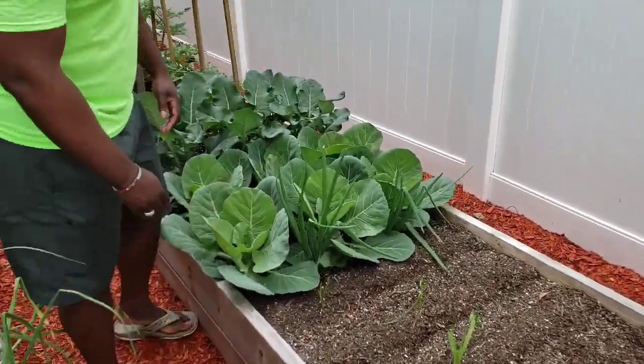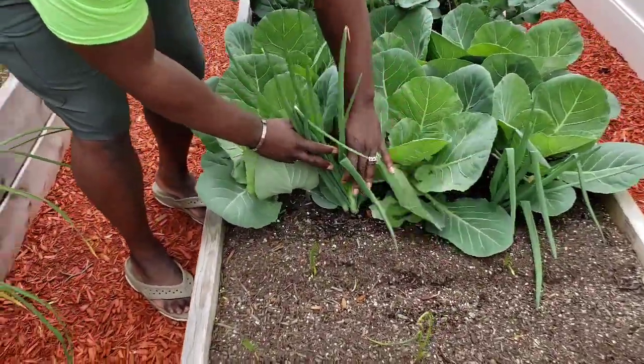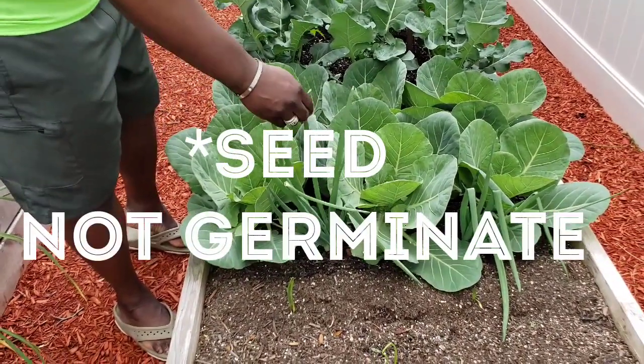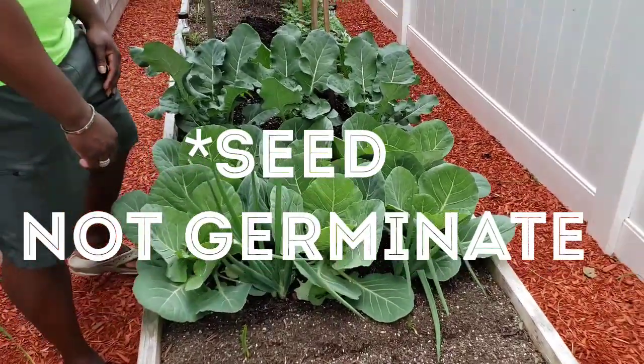So we'll continue here on this bed. You can see what we have growing here are just a few onions that we planted. Not sure if we're going to let those continue to germinate or we'll use them just to pull the tops for making omelets or something.